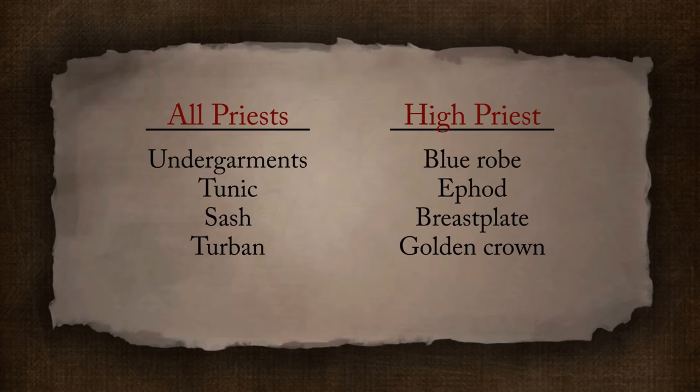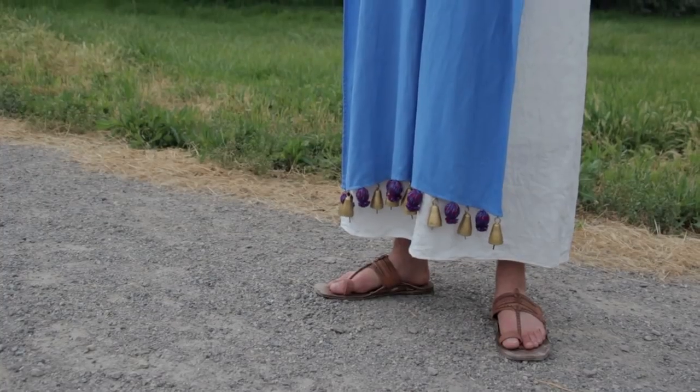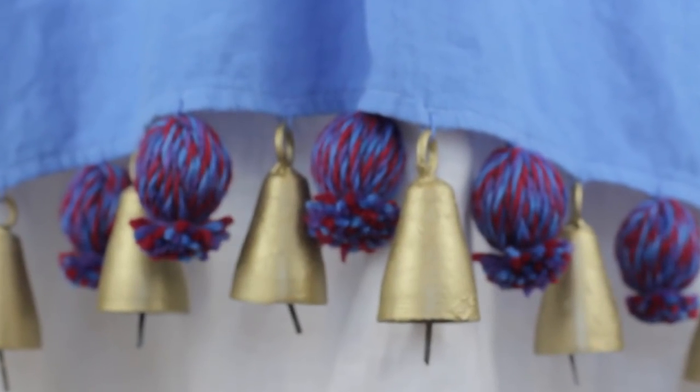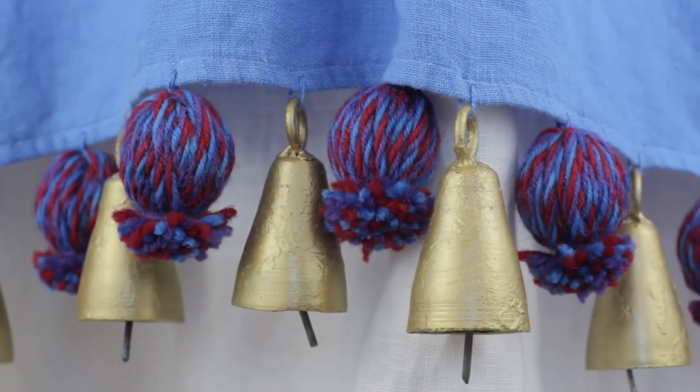The 4 golden garments worn by only the high priest were, first, the priestly blue robe, which was a sleeveless and seamless robe that was about a handbreadth shorter than the white full-length robe. On the bottom of the blue robe were alternating golden bells and pomegranate-shaped tassels made of blue, purple, and scarlet wool.